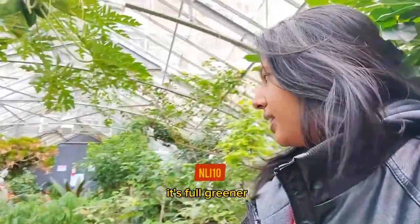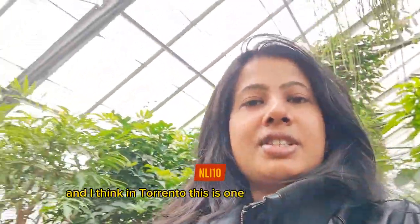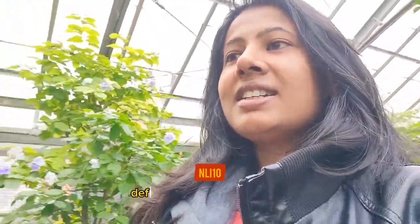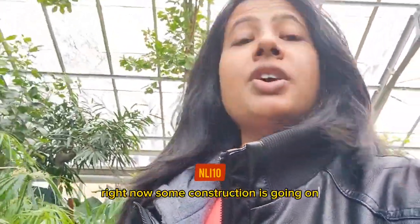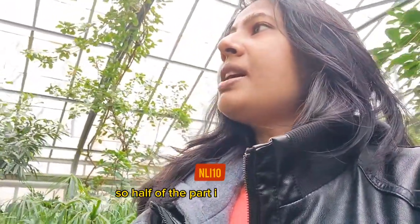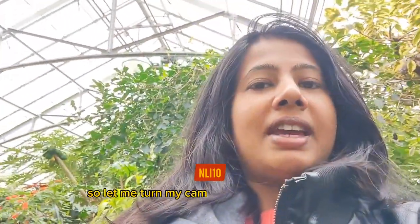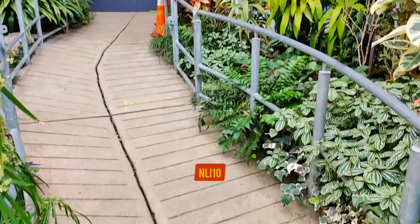It's full greenery, and I think in Toronto this is one of the places where, if you are a nature lover, definitely this place is for you. Right now some major construction is going on, so half of the park is yet to be open. So let me turn my camera front and show you.